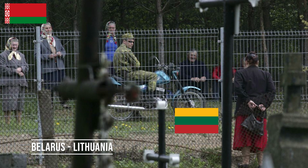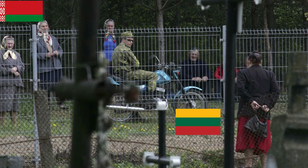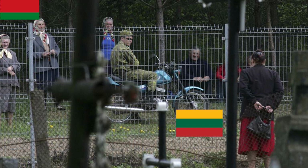Number 10. Belarus, Lithuania. The woman at right is standing in the Lithuanian village of Norviliškės to speak with her Belarusian relatives across the fence on the border between Belarus and Lithuania. It could be the most interesting thing in the world.